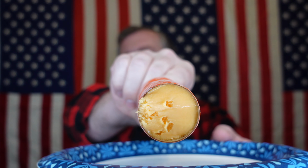But overall, it definitely has a very forward orange taste. Again, lighter, fluffier, a light creaminess to it, or at least texture-wise, that's what it tastes like. Obviously, I don't know if it's actually cream, but very orange forward for sure. Okay, so let's go ahead and rate them.